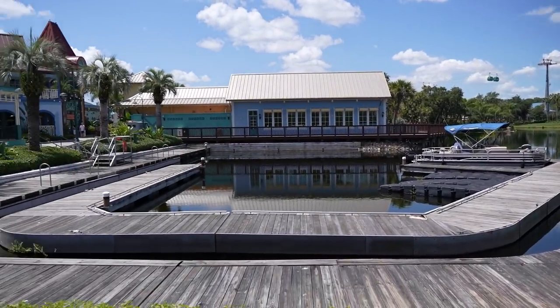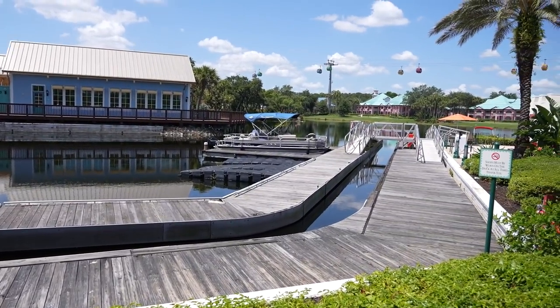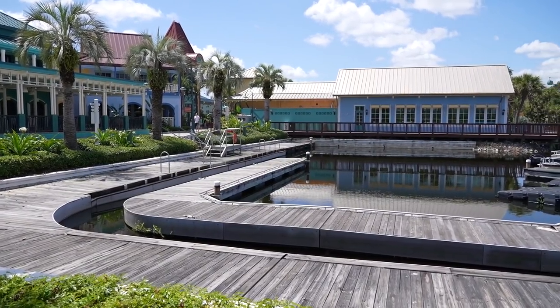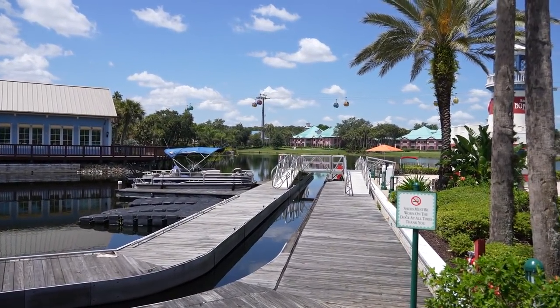It is also set up for the little Sprite boats. They're not here right now. I don't know if they're gonna come back or what, but it is set up to handle those boats, to rent those out. So right now, I think the only place that you can rent those is at Grand Floridian and the Polynesian, maybe over at Fort Wilderness, but I think that's it.